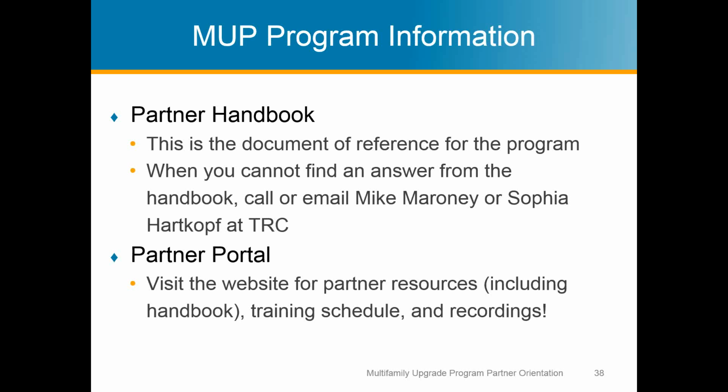So the intent is to house all of our major policies and procedures in one place for you to access when it comes to the program. And certainly if there's areas that are not clearly outlined in the handbook that require clarification, please let us know, because as I mentioned, this is a document we will be consistently updating throughout the program.